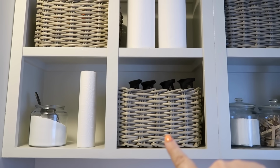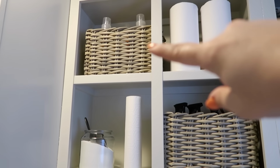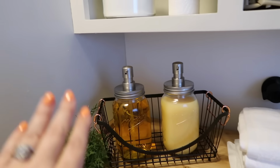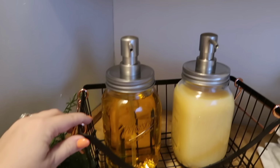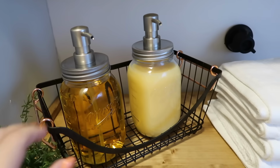We have our all-purpose cleaner here. This is stuff we go through really quickly. And then extra laundry soap and fabric softener, as well as our fabric softener and laundry soap here. I just thought these jars were super cute and I wanted to display them here on top of the washer.